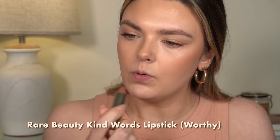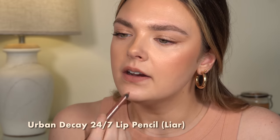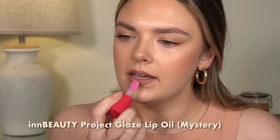Next, we have lips. We'll use a little bit of Rare Beauty lipstick in Worth. I saw someone the other day, I forget who it was, somebody on Instagram, saying you should put your lipstick on first and then your lip liner, which I never ever do, but I figured we'd try it today. So now I'm gonna go into Urban Decay Liar. And then I think I'm just gonna do a little bit of this in Beauty Project glaze. This one is the mystery glaze one.